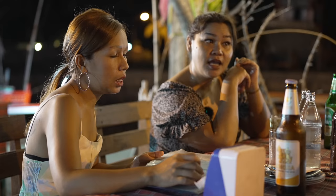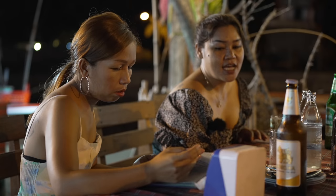Not from the beach, not from the ocean. That's from the lake, the pond, right? I like the sauce though. It's like a sweet, spicy sauce. Yeah, this one. This one, same also.